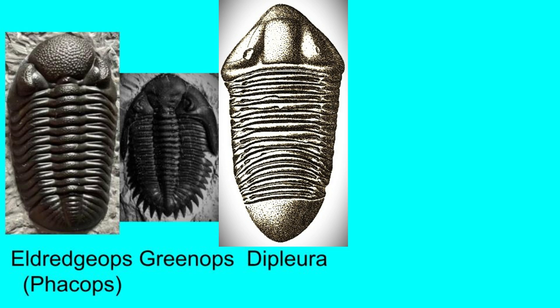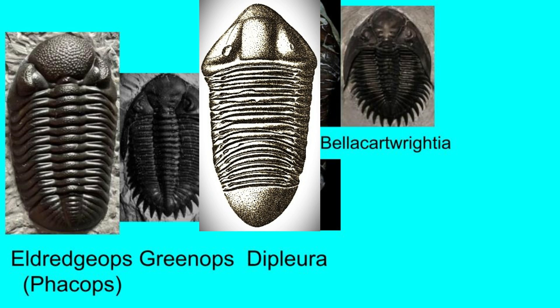But what we're really looking for is the trilobites, and there are several varieties that can be found here. We often find Phacops, Greenops, which is a little bit more scarce, and when we're lucky, we can even find the very large Dipleura, or at least parts of it. It's possible that we might also find the much more scarce Bellacartwrightia.